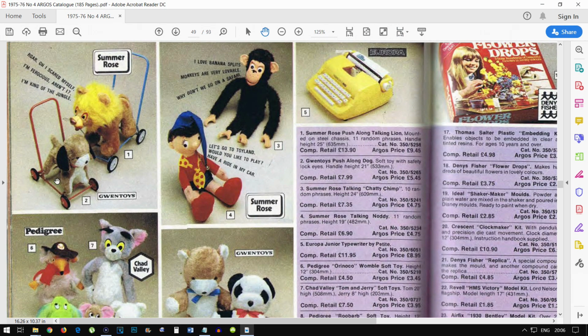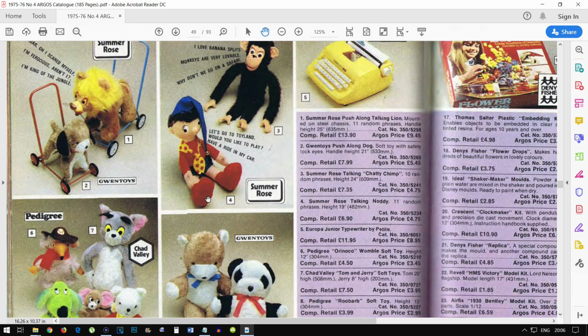Push-alongs. These look like the same cuddly toys down here that we had last time. They definitely look familiar. Don't think there was a Noddy last time. I had something very similar to that monkey as well. And a random typewriter. I'm not quite sure what that's doing there. Oh, we got a chatty chimp. I guess, yeah, we got a talking Noddy. Yeah, they all talk, obviously. You can see by the lines there.